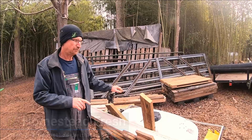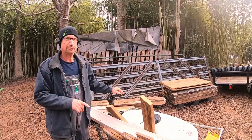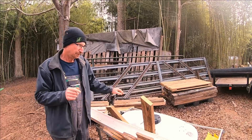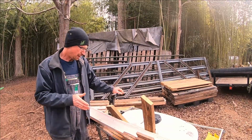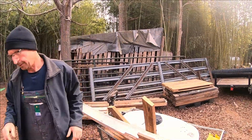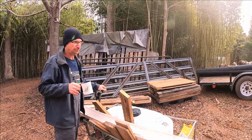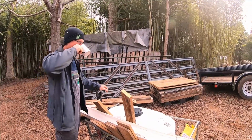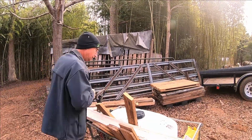If you don't have a fancy ATV or something like that to take all your stuff around your property, these little wagons work pretty good, pretty nice. Think I got everything to get started. Oh, wait, hold up. Forgetting something pretty important. Whew! Almost forgot. Dang, that would have been bad. All right, I think we can get going.